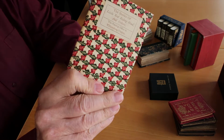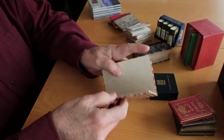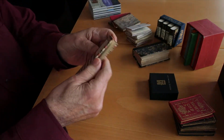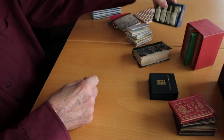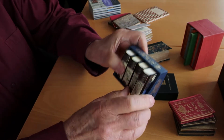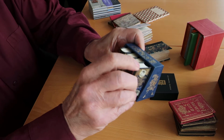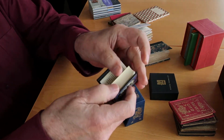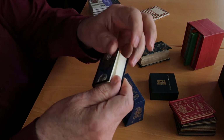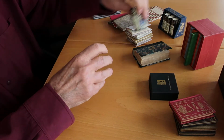This one here was printed in the 1950s in Williamsburg. Again, it's very nicely done. This was a collection that was done in the early 1900s. It is actually a reprint of Gulliver's Travels, and you can see they were done for Lilliput. So they are extremely small. It's a very nice little collection. Comes with its little case.